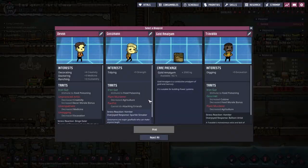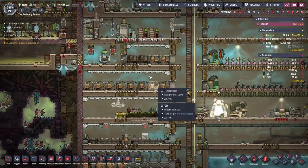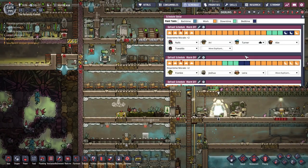Okay, what do we got for a printable? Ooh, 2,000 kilograms of gold amalgam. That sounds very valuable. We could get another digger with iron gut. Decreased agriculture, but another, you know what? We're starting to increase our printables. All right, so you're going to have a schedule, if I remember.